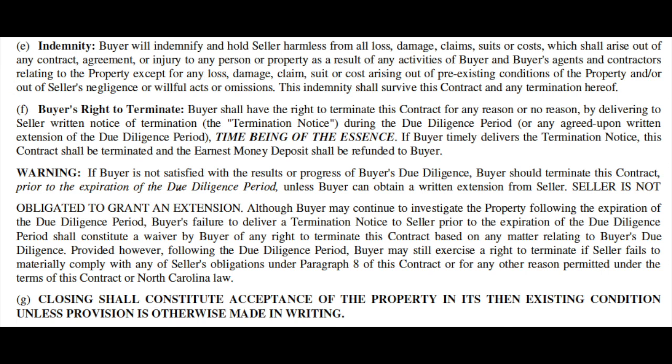But an extension really isn't in their benefit, so they do have the right to say no. In real estate, everything has to be in writing, so if you want an extension, I have to get the document signed by you and over to the seller to request that extension.